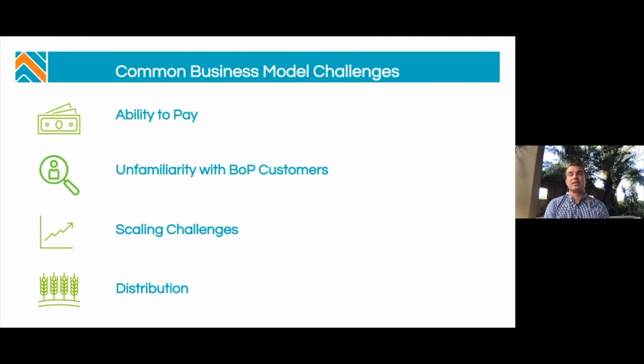Third, scaling challenges. As I mentioned before, the BOP market is very diverse. And so just going from one market to the next isn't about growing bigger. You have to really customize to the local context. And that's the theme I'm really going to draw down on today, is how to further customize to the local context.